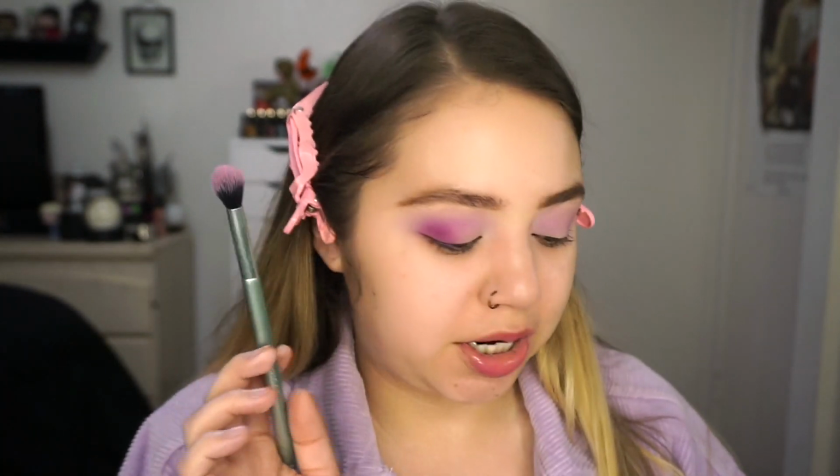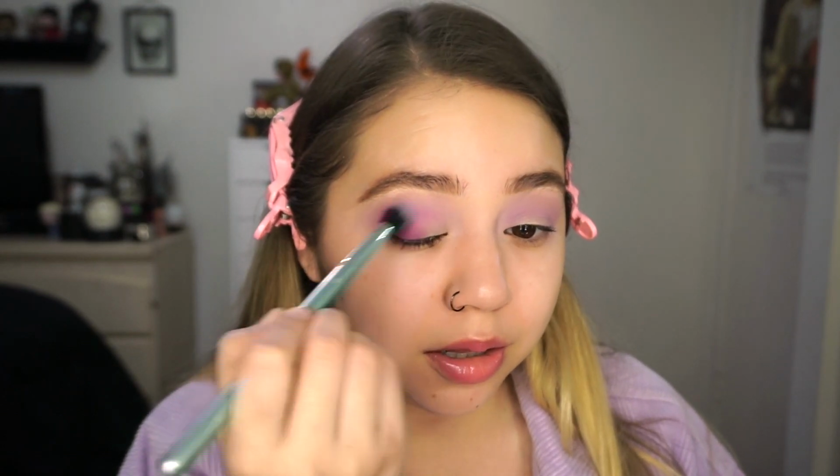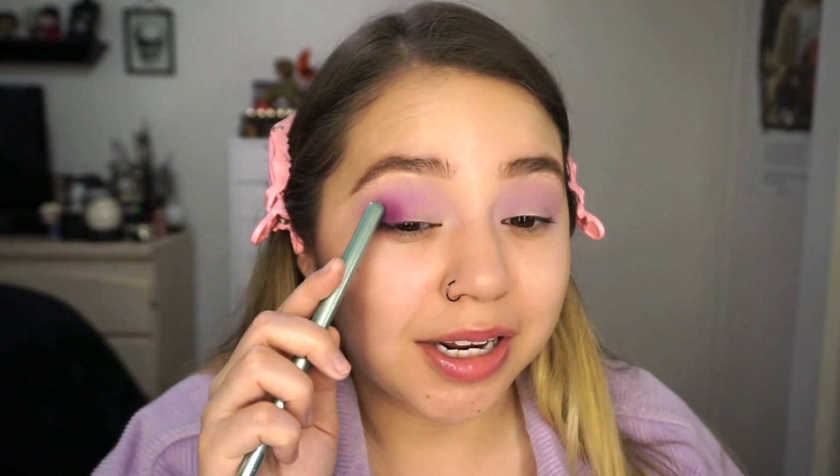So back with the brush that I used Baby Girl with, and just kind of blend those two together. See, like that other color, it's not really noticeable. I'm just noticing it a little bit right here, but again, it's not super noticeable. Do like this shade a lot though. I think it's a really pretty shade.